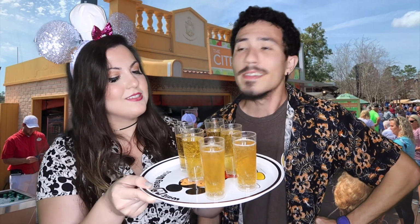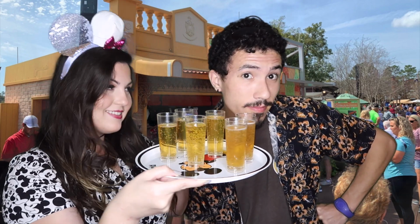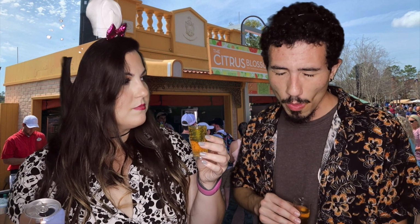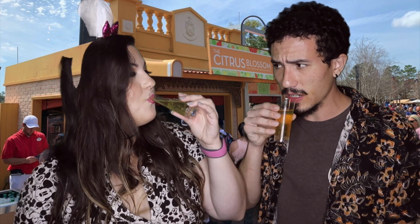We're at the Citrus Blossom and we decided to try the beer flight. The first one in our flight is the Isla Morada Coconut Key Lime Ale. Coconut, for sure. No key lime. I don't taste key lime at all, but coconut for sure, which I like. I like the coconut. Yeah, but it's a very light beer.